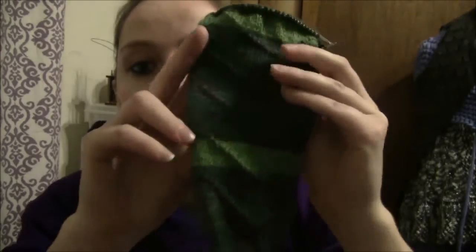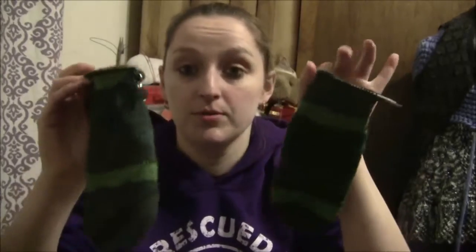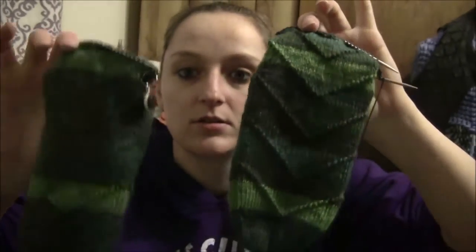But I've actually had a lot of people ask me about this pattern. It's a toe-up sock. I'm knitting it on size 1, and it's just got this simple arrow motif, I guess you could call it. I completely made this up. I am using kind of a numbers-wise basis from another pattern, but the motif is totally my idea, and everything. So I think I might go ahead and just write it up. Again, it would be a free pattern, because I feel like it's simple enough that I don't have the right to charge for it. But yeah, I just finished the gusset on both of them, so I will start the heel turn.